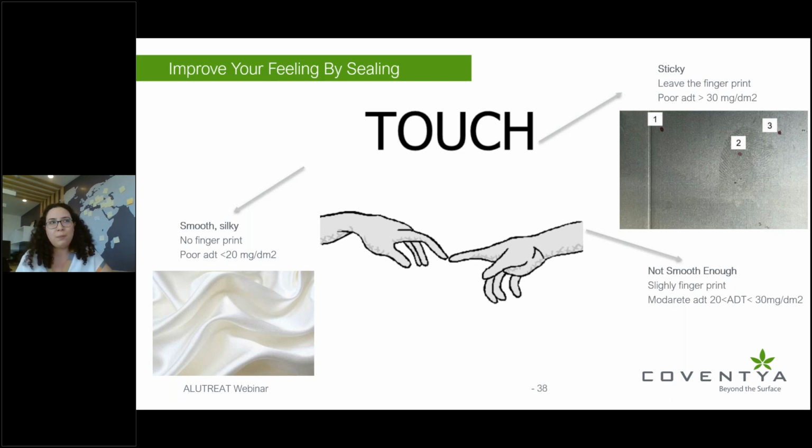Actually, I had such an experience once when we were on a customer visit and at the line. One of the operators just took the samples from the flight bar, first checked the color, and then started to touch it. And after the touching, he said immediately, we have to rework these parts, without any ADT, without any scratch test or anything else. So by touching, he understood the sealing grade was not good enough. By touching, you can sense the ADT results. If it's sticky, it means you have a poor ADT result. But if it's smooth and silky, it means you got it right.